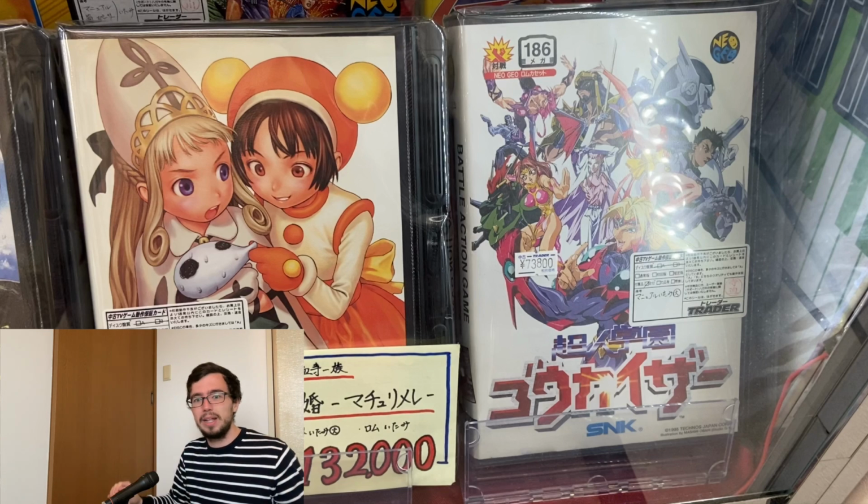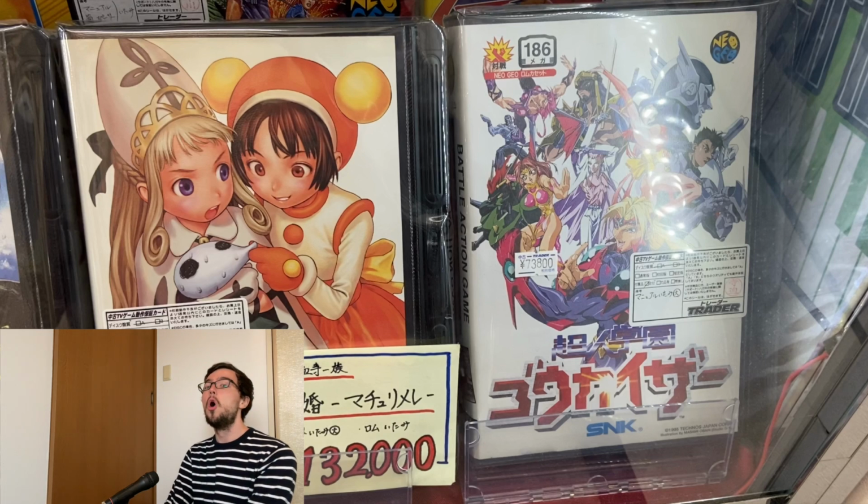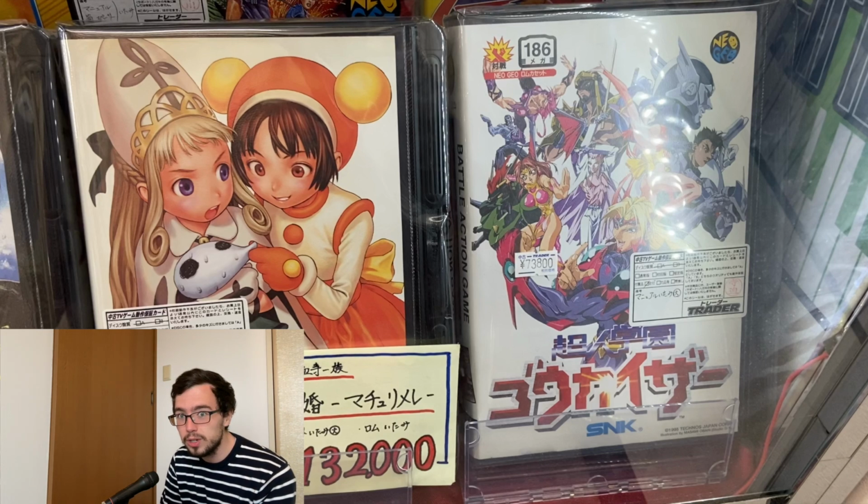So here we go. We're going to the expensive of the expensive. We're just going Neo Geo from here on out. On the right, we've got Go Kaiza, that's going for $730. Wow. And then we've got Matra Melee on the left for $1,300.